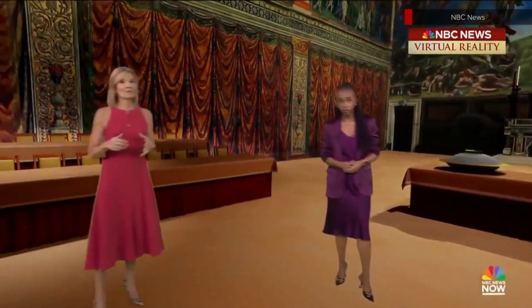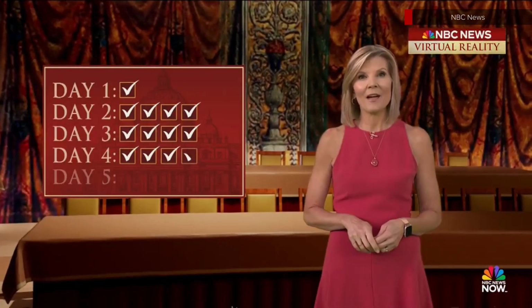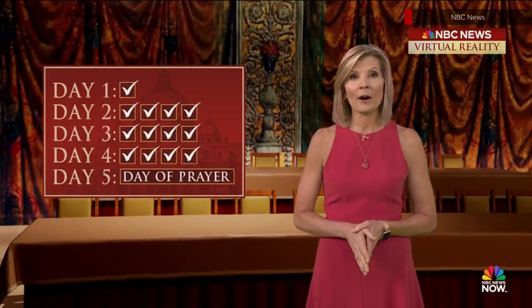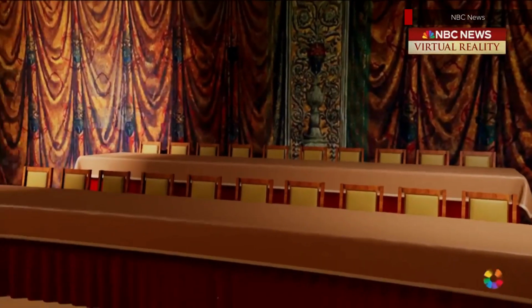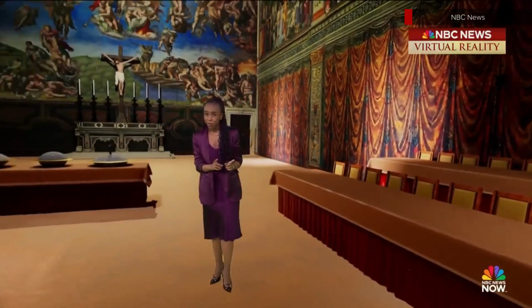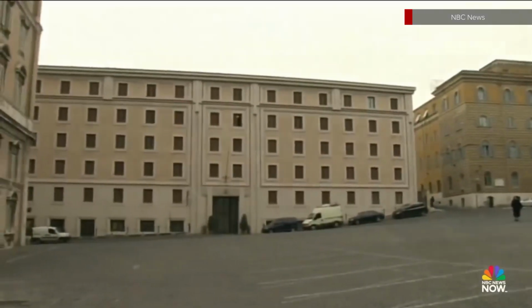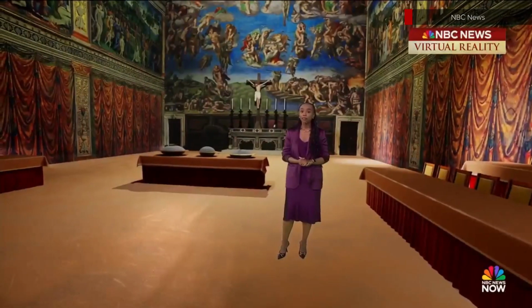The cardinals have to vote on the first day of the conclave, and then they vote 4 times a day until the 5th day of the conclave. That's when they pause for a day of prayer before going back to voting. They keep voting over and over again until they reach a 2/3 majority backing one individual. The cardinals don't have to sleep there, though. They are allowed to leave and stay at St. Martha's House, a residence within the Vatican grounds, before going right back to voting.